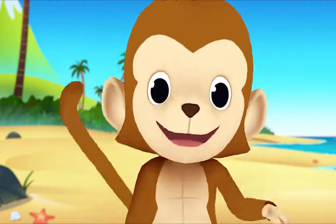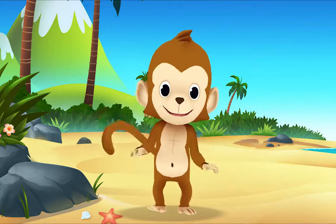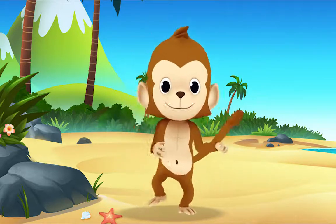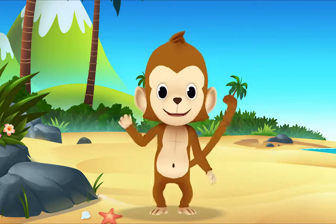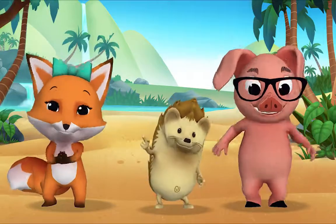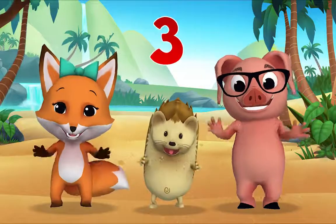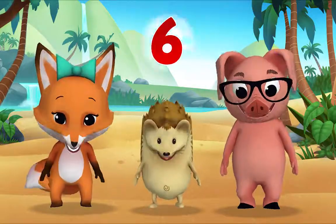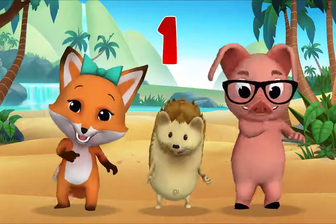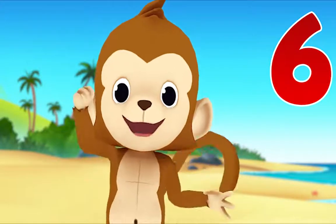Let's do the monkey dance. Yay! Yeah! There's a brand new dance you need to count to do each move the right amount. There's a special number, the number six. Come on and count with me. Get ready to do everything six times. Clap six times. Nod six times. Point six times. March six times. I knew I could count on you.